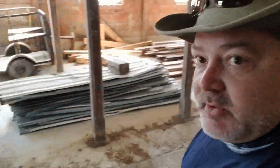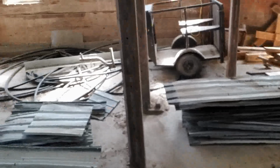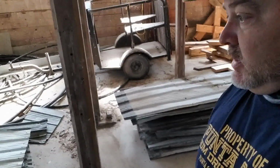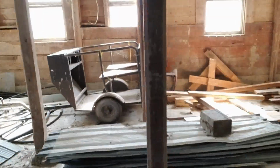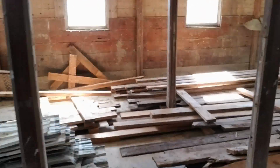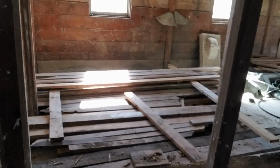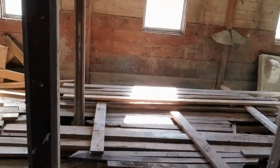Really just kind of get this barn cleaned up so that if we do want to use it for some type of venue, if somebody wants to use it, then there's some space that they can do stuff with. Got all the metal piled up so we can sell it or do something with it. A bunch of this wood that was in the other room, all nice and piled up to be able to use for something.